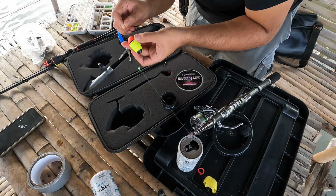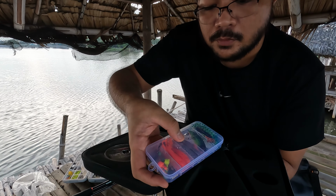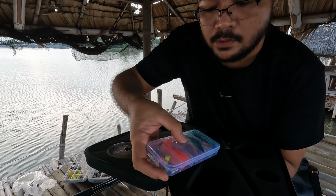So this cheap Sougayilang rod comes with this carrying case. And when you get this rod, it's been set up now. But when you buy this, you get a lot of free stuff. You get free lures and setups. There's a bunch of hooks, soft bait. There's a spoon. There's a, I don't know if it's a sinking or a suspending minnow. There's a frog for catfish and snakehead. You get a free spool in case the other one breaks. And then you get a free braided line.